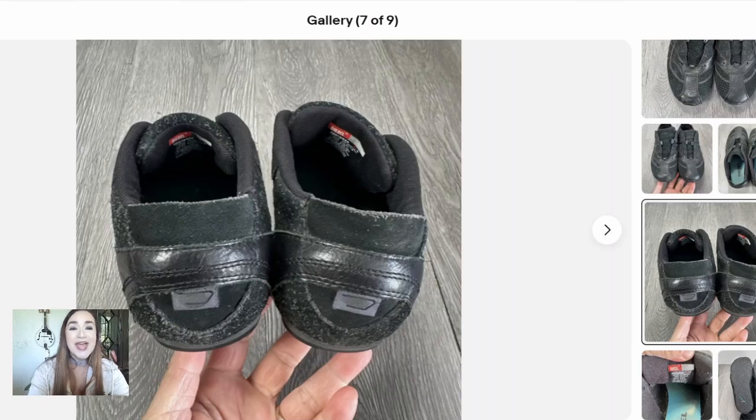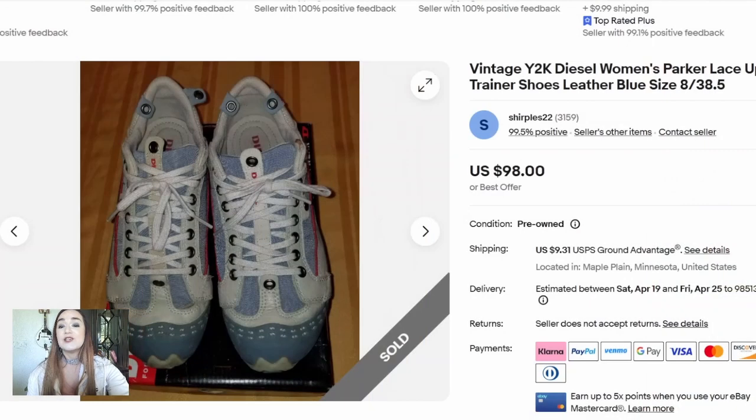Let me go ahead and head back to that one. And so you can see how much those sold for. This pair went for $98. Now you're going to see sold across the picture. So these are sold items, and I have hand selected items where a best offer was not accepted.